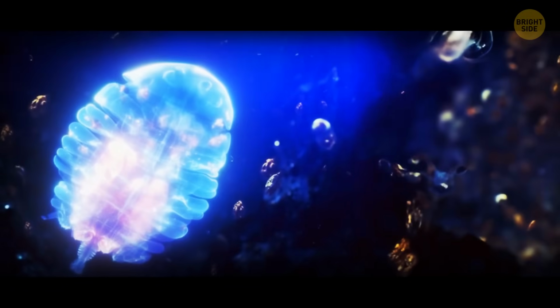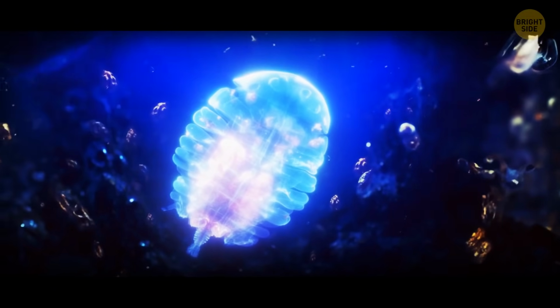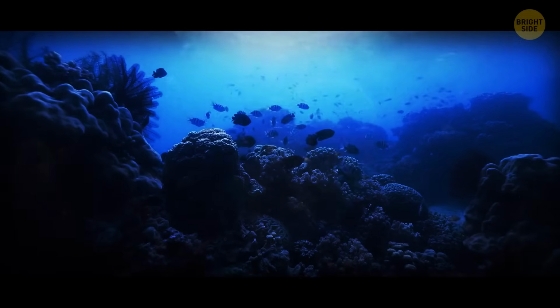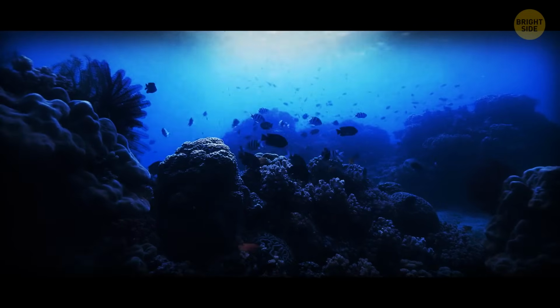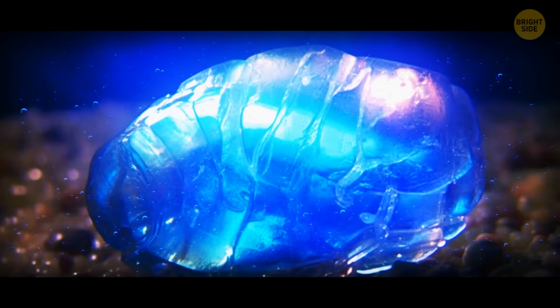Female sea sapphires don't have the same superpower, but their eyes are bigger compared to males, probably to spot them from a distance. Males roam wild and free, and their ladies stay in the crystal palaces of strange barrel-shaped jellies called salps.